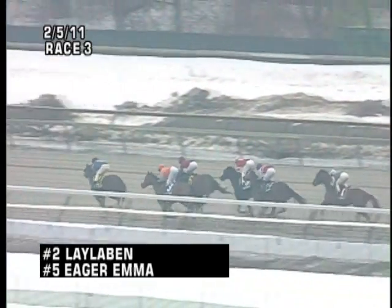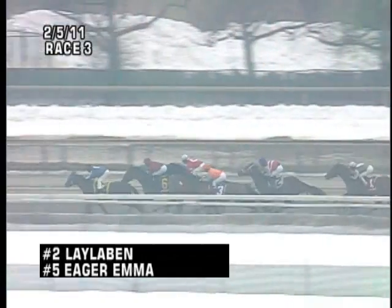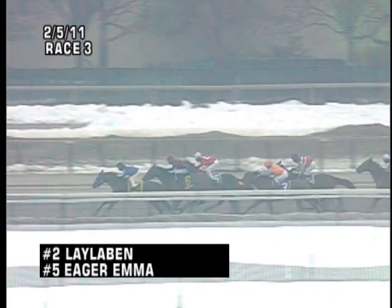Right. I think there's a time and a place for everything. And when you're the inside speed on a wet track in the middle of the winter, you're supposed to be forwardly placed. Anyway, here goes Eager Emma with the outside 3-wide movement here. Just not really a good setup for Eager Emma, who's going to stay on in this race, finish second, only get beat a half length.